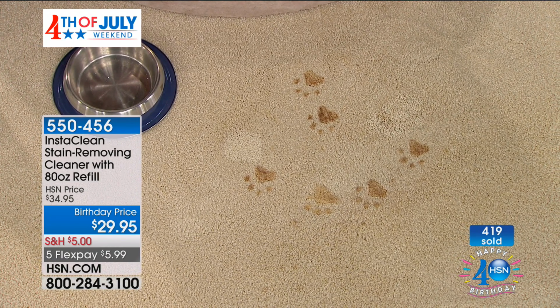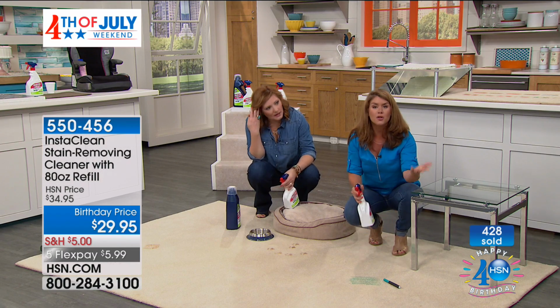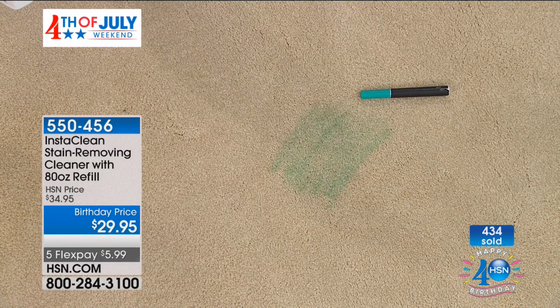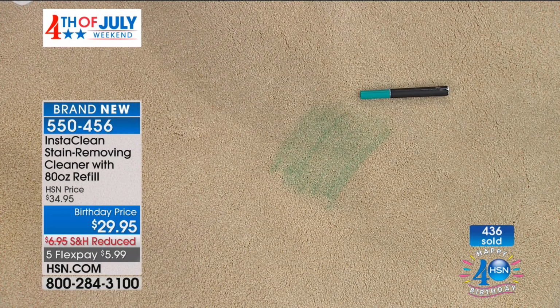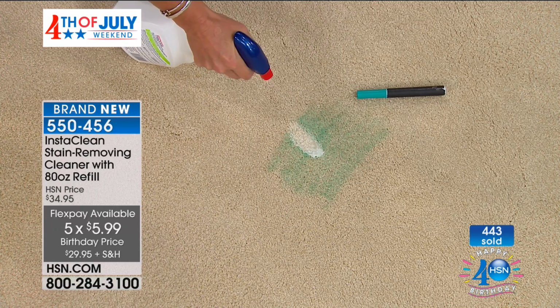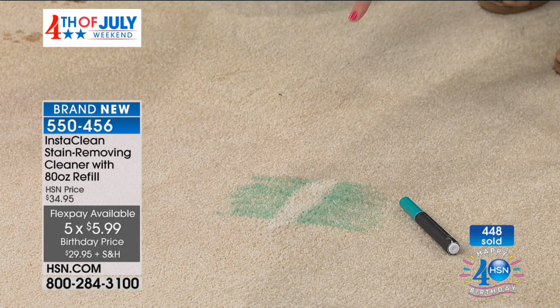And like I said earlier, there's other guys in the market. We're gonna go and do this marker right here. Other guys in the market, that other red brand, it says that it maybe permanently does. Some of them out there either say they work permanently or they're instant. With InstaClean, it's both. You don't have to choose anymore. And look how fast that was.